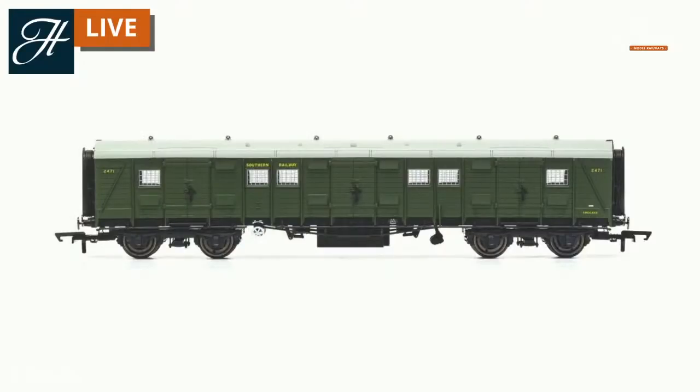So all 360 plus models are available to see there right now. Anyway, back to the Southern Railway. Let's head down, because we're not just getting that dining vehicle this year. We're getting a fully retooled version of the Bogey Luggage van.